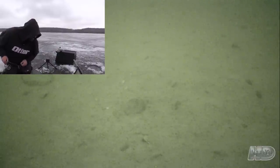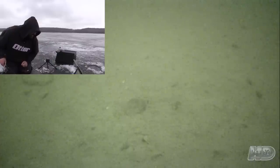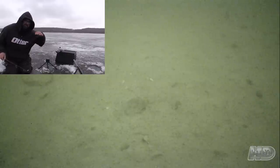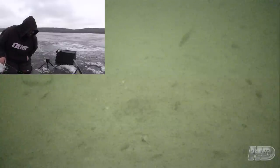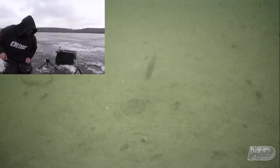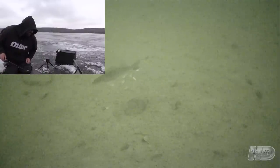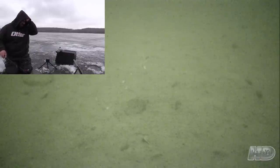Let's see if I can find it on the underwater camera. It's been a really good bait. Having that erratic side to side, there it is. Plus it also allows you to really move it, just twitch it on the spot, nice and slow, nice and soft. It's a very good bait. Here comes a fish right now, in the first couple seconds of dropping it down there. Small little walleye. That's called a small eye.